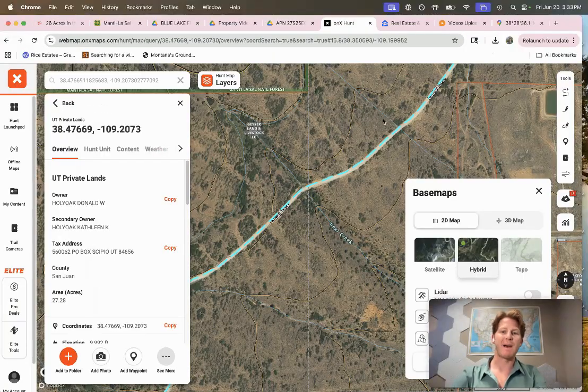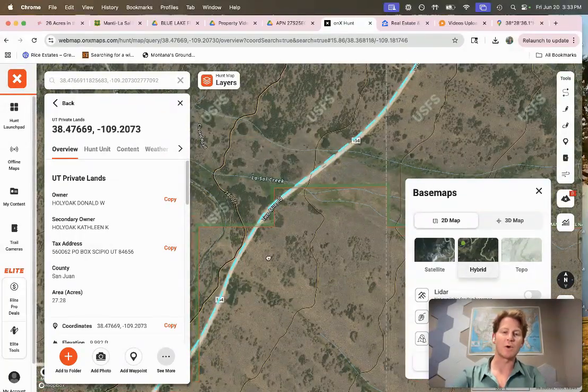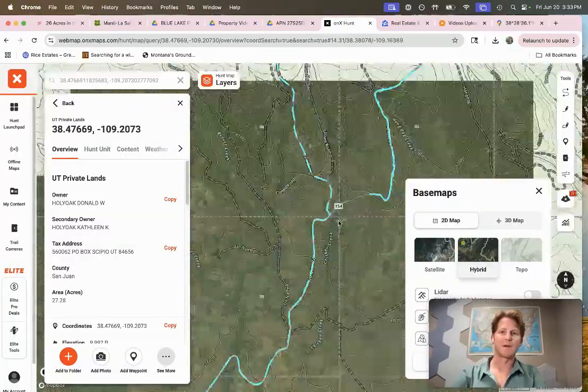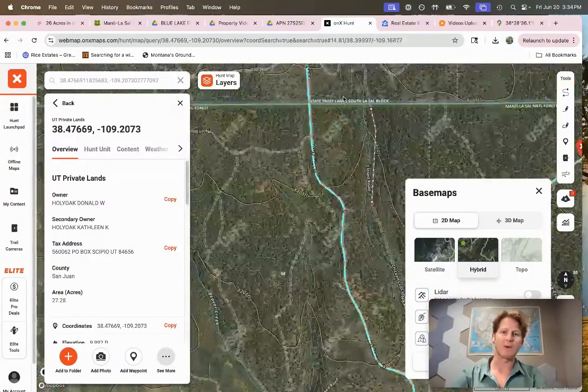So again, just mapping this out on Onyx. Here's La Sal Pass Road. We're going to keep heading up that road. It's going to turn into 2 Mile Road once you pass this campground, La Sal Creek Winter Trailhead. Just keep that in mind. 2 Mile Road is going to be what you're looking for. And then you're going to actually stay left here. So this is Dark Canyon Road. So stay left here, stay west.